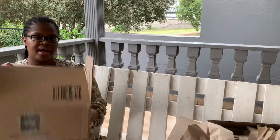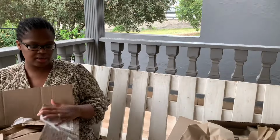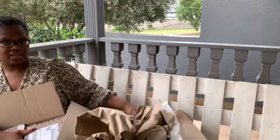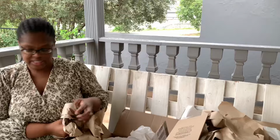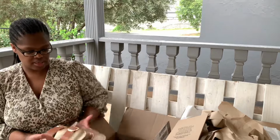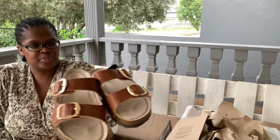Okay, now I'm going to start with the Woolworths orders. This is what I got at Woolworths online. I have two boxes, this is the second box. Let's see what I got. Oh my goodness, these are so gorgeous, guys. Look at this brown.